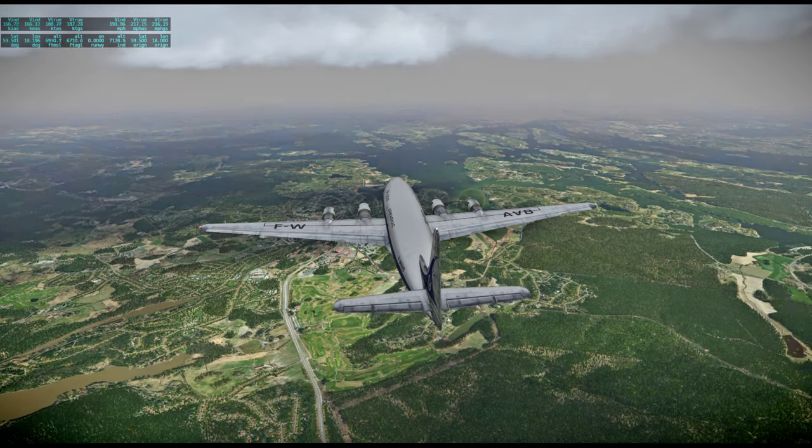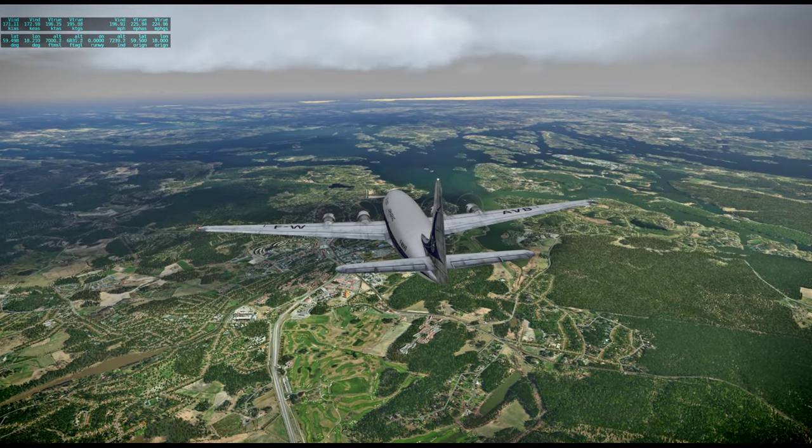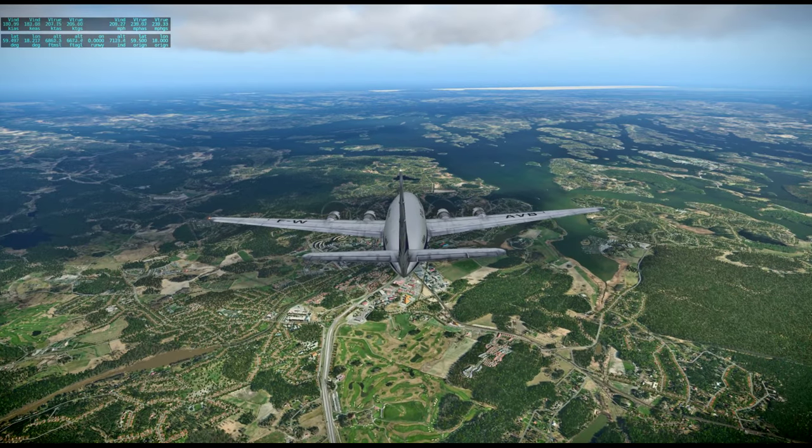Oh, I see clouds. Okay, we'll level out a little bit low, so we don't get in the midst of the clouds there.